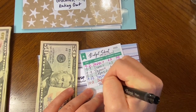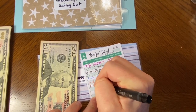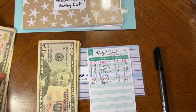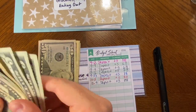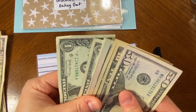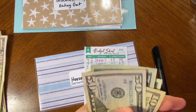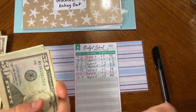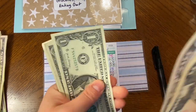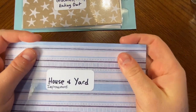And this is a deposit. And today is 10/9. Okay, I guess it would help to add the money to it. I was about to put the money back up. All right, there's 5. We'll count it one more time to make sure we have $88. 50, 60, 70, 75, 80, 85, 86, 87, $88. There we go.